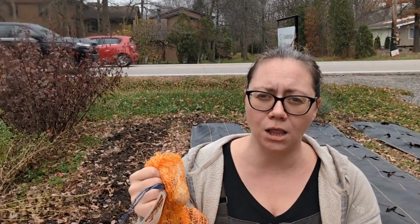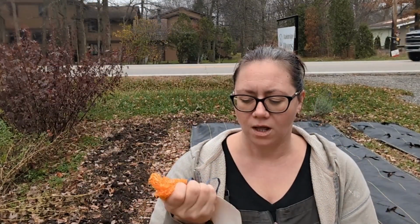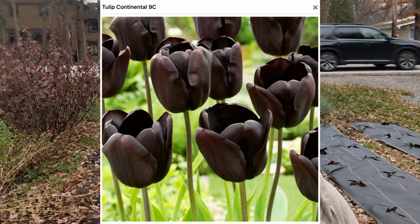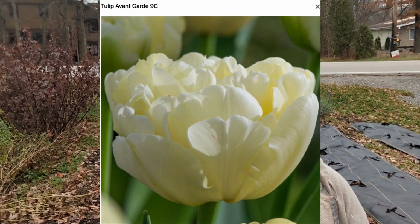They are from Ball and Edney Flower Bulbs. Okay? So the first 100 that I have in my hand are Triumph Continental tulips. Yeah, I'll show you a picture. I don't even remember what I ordered. I know one of them's like a black purple, which is cool. The other one is a double early Avant-Garde. So double means it's a double tulip. It's not your average everyday tulip.